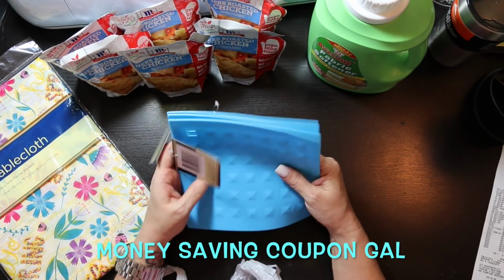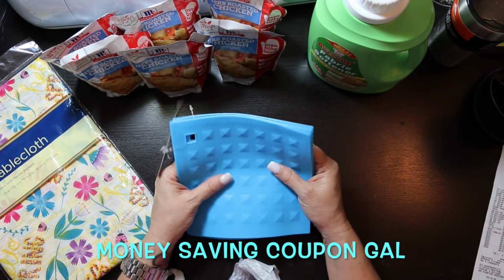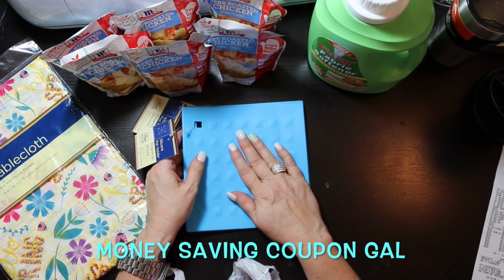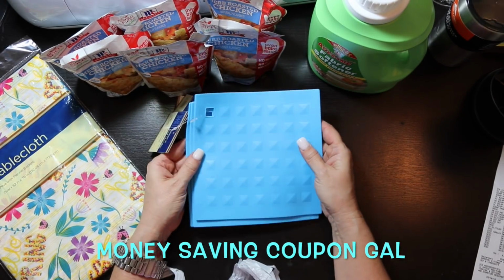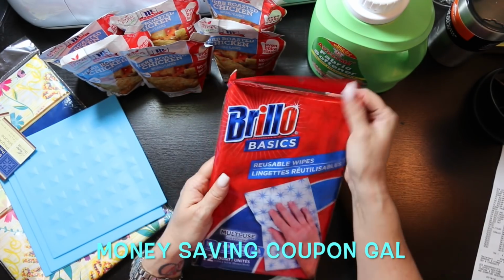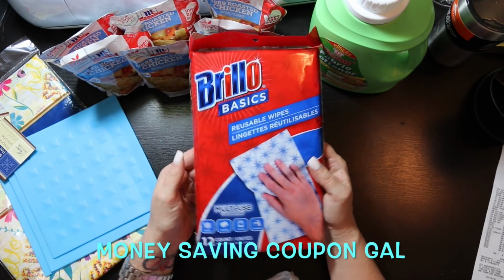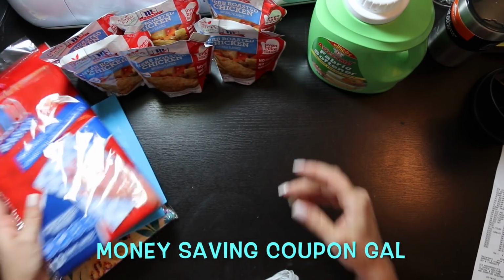I should have got red in case it didn't work. I could use them in my kitchen. But these are good too. Put your flat iron on or your hot glue gun on, stuff like that, since they're silicone. So like I said, I picked up 3 of those. And then I also got these reusable wipes. There's a 12 count in here. And I will show you what I'm going to do with those.